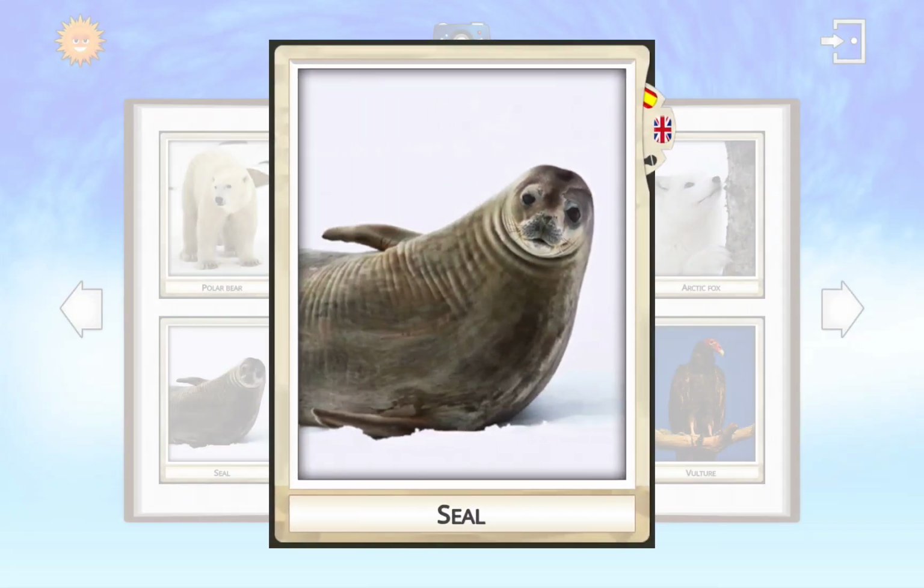Seal. Thanks to its moustache, the seal is able to sense the slightest movement in the water and find fish. A thick layer of fat protects the seal from the cold.